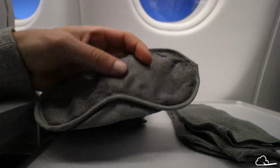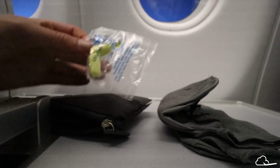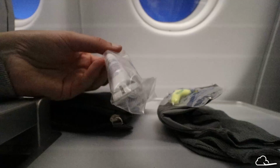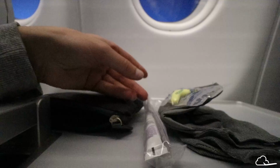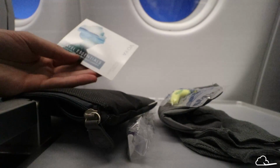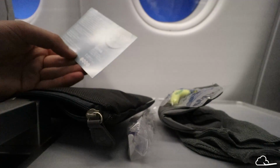In addition, we have a quite standard eye mask like this. It's just gray, it doesn't really seem to be custom branded to Aer Lingus, just like the socks were not custom branded. Earplugs, keep out the noise, toothbrush and toothpaste, little containers, but quite a nice looking toothbrush. And what do we have? Just a little, I guess, coupon code.